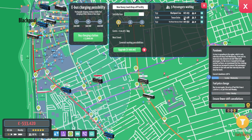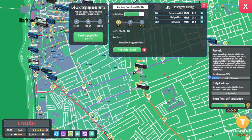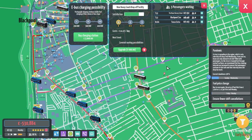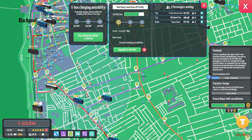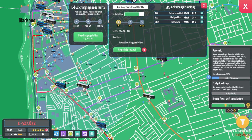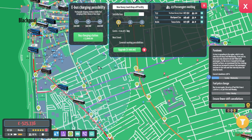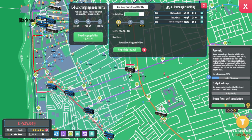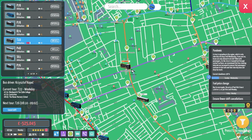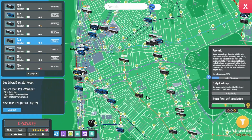People wait for the T22. Did they all get on there? It looks like they did, but it's now very packed. 16, yeah, they get packed up here and then they drop them off along the way. So there is a lot of buses that go all around everywhere, which, to be fair, is fine. There's another, there we go. That's just got 10 more people on. And then it drops them all off here. So it drops them off around certain areas, which is good.